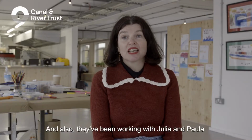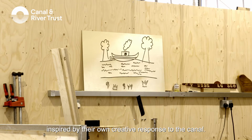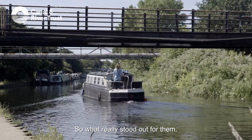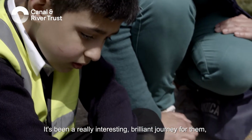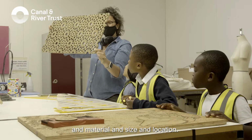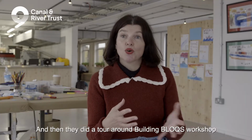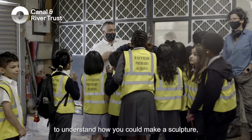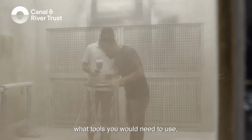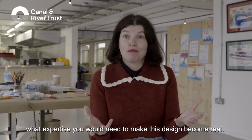And also they've been working with Julia and Paula to design a sculpture inspired by their own creative response to the canal, so what really stood out for them. It's been a really interesting, brilliant journey for them, because in their designs they've thought about scale and material and size and location. And then they did a tour around Building Bloqs workshop to understand how you could make a sculpture, so what machines you would need to use, what tools you would need to use, what expertise you would need to make this design become real.